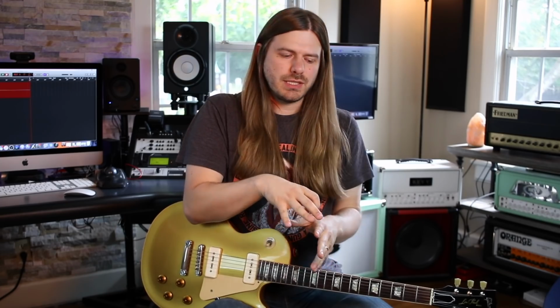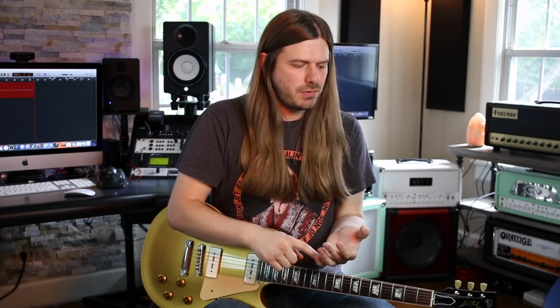And I believe that was just basically Gibson coming over from their hollow body stuff. That was already a similar style that they were using. And if you really look at it, the Les Paul is really just a combination of a bunch of the Super 400s, all these different guitars molded into one to make it into a solid body guitar.